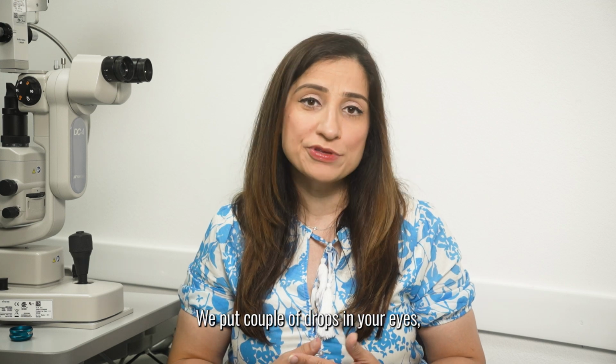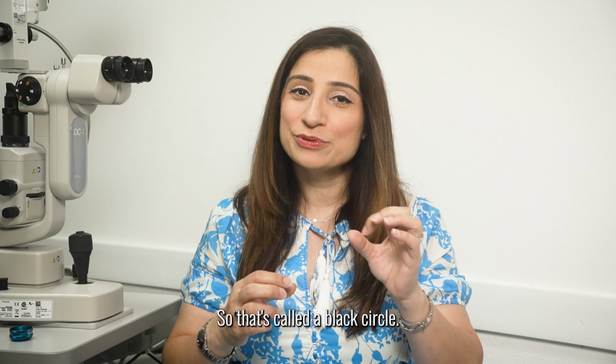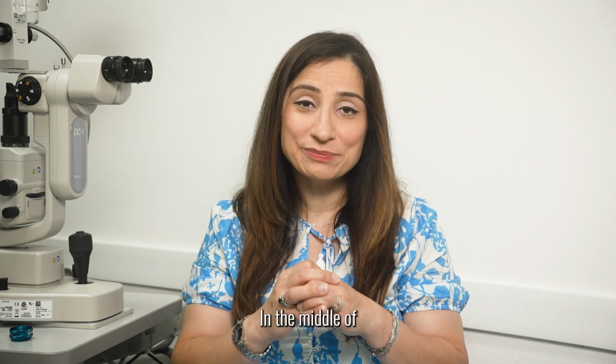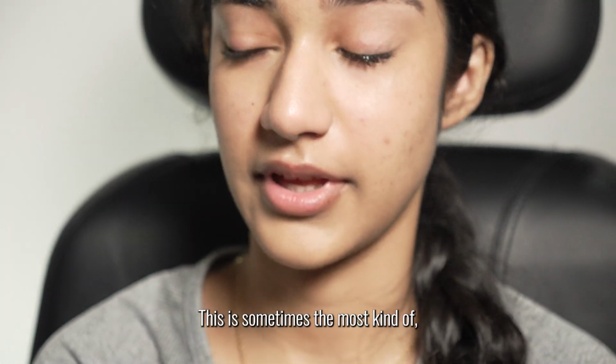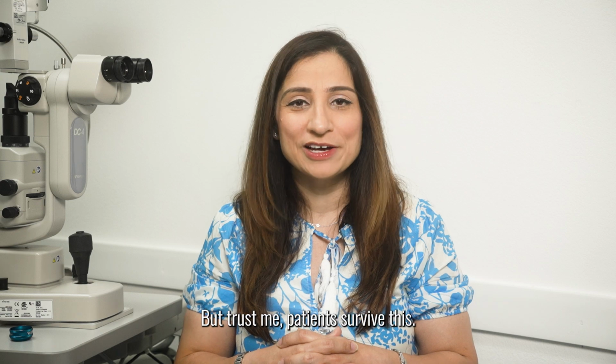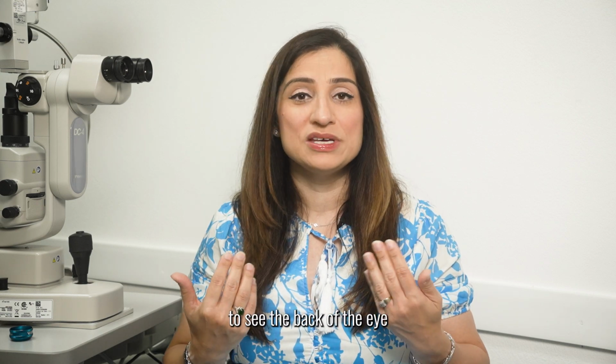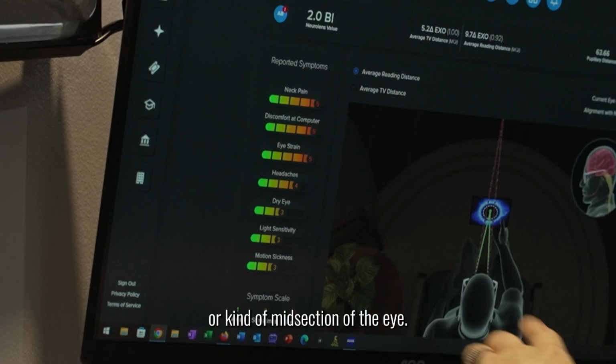Next comes the back of the eye, or retina exam. We put a couple of drops in your eyes, which will open up the pupil, so that hole, the black circle in the middle of the brown part of the eye called the iris, gets bigger. This is sometimes the most inconvenient part of the eye exam, but trust me, patients survive this, they live. What happens because of that is that now we're able to see the back of the eye, or midsection of the eye.